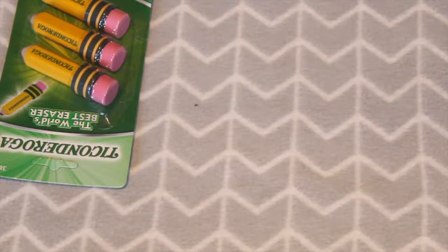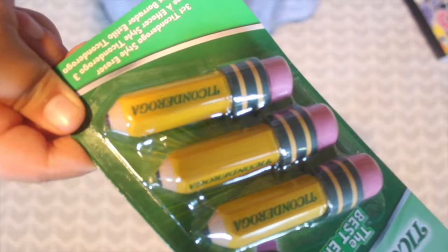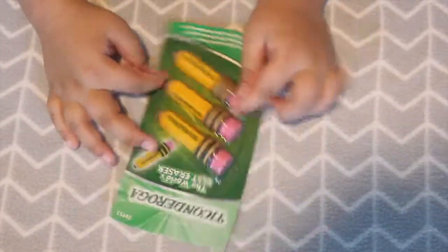I got really cool pencil erasers. They're really cute, and the whole thing looks like pencils, but they're erasers. And it comes with three, so it's very cute. What do you think? Comment down below. What do you think of these pencil erasers?